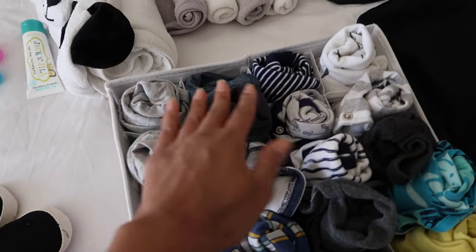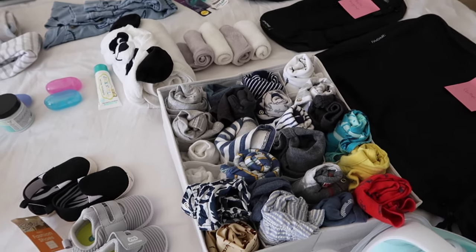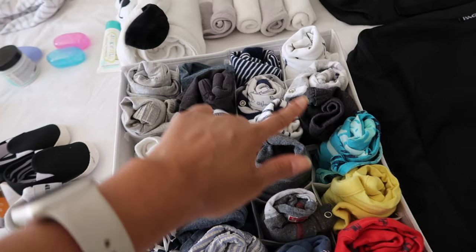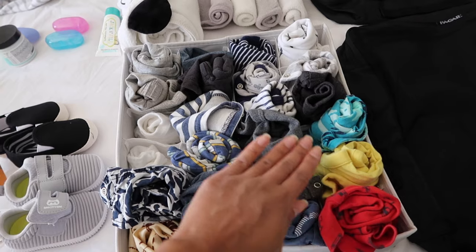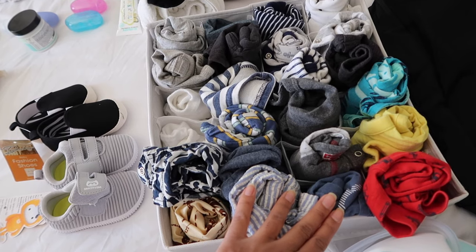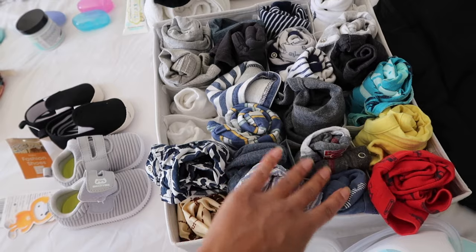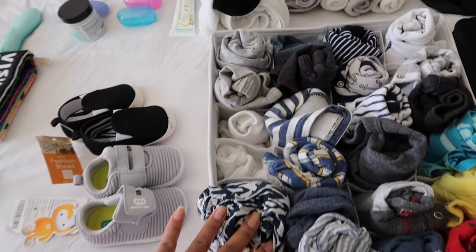So I have this set up in categories so that anytime we're trying to dress baby, we know where everything is. This row is all of his onesies that are shorts. And I think he'll mostly be wearing those since it's gonna be so warm where we are. And then this row is t-shirts and onesies that don't have shorts, that are just regular onesies. Then we have shorts. And then these are specialty items.